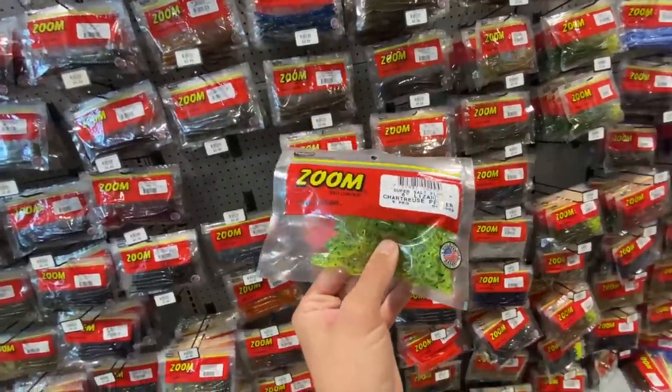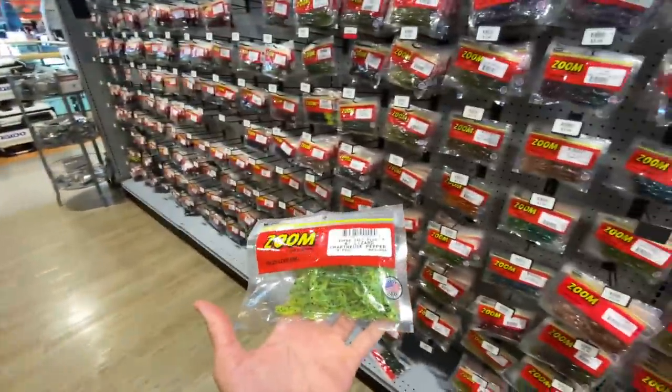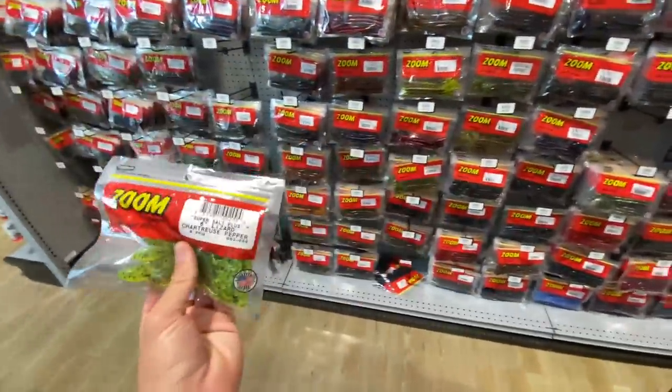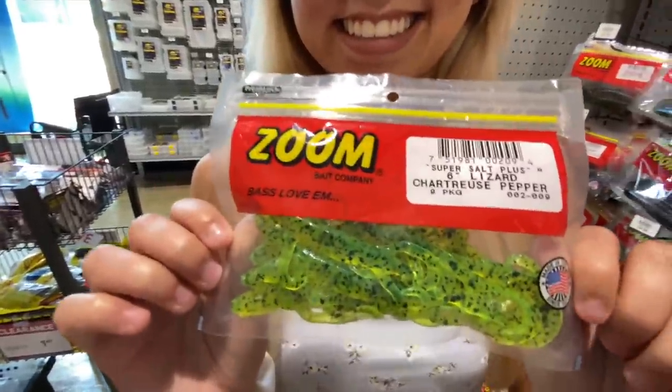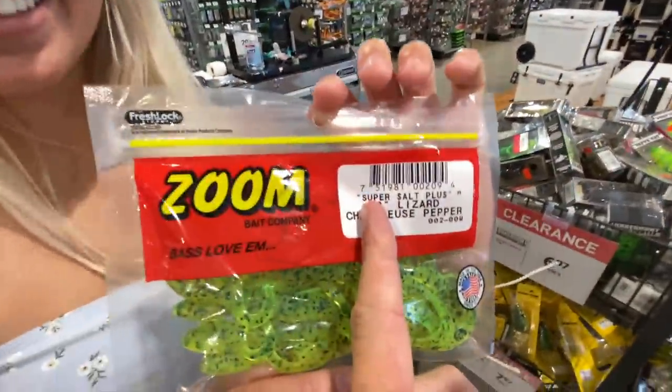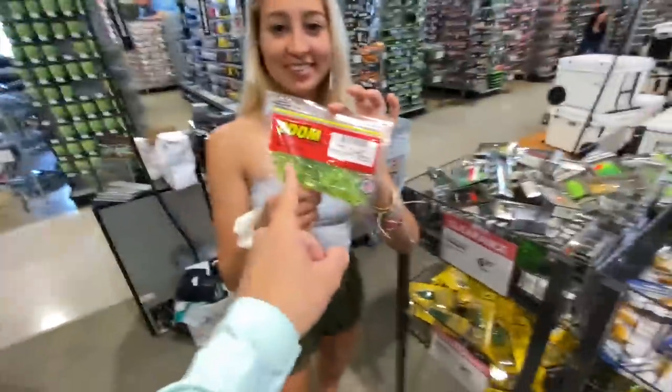We got some green lizards. What do you think? They look good. All right, guys, we're gonna get these green lizards right here. First find of the day are these 6-inch lizards. These are the chartreuse pepper. So we just found these awesome 6-inch chartreuse lizards right here. Those are gonna get smoked.